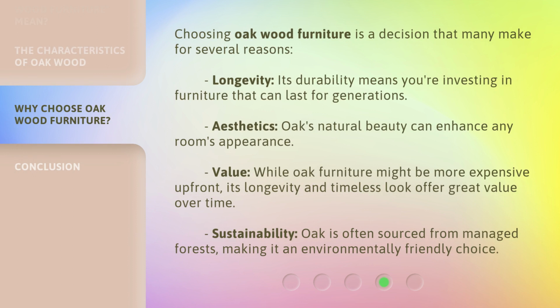Choosing oak wood furniture is a decision that many make for several reasons. Longevity. Its durability means you're investing in furniture that can last for generations. Aesthetics. Oak's natural beauty can enhance any room's appearance. Value. While oak furniture might be more expensive upfront, its longevity and timeless look offer great value over time. Sustainability. Oak is often sourced from managed forests, making it an environmentally friendly choice.